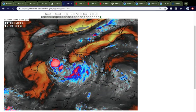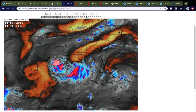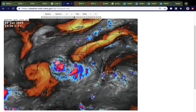And you can see that it's also not really helping it in terms of dry air, because you can see quite a wide swath of dry air extending from the Carolinas to Georgia and the Panhandle, Alabama, extending down into the Gulf, and it's kind of impeding on Barry right now.